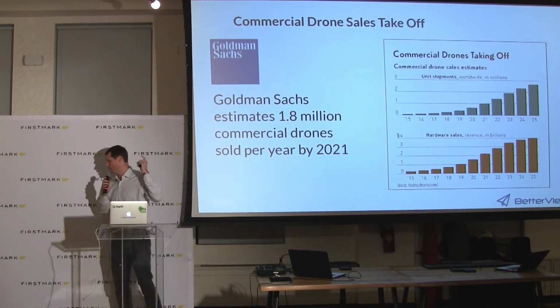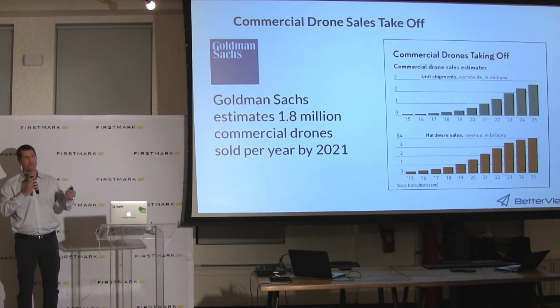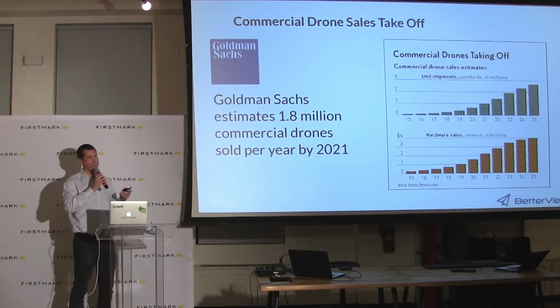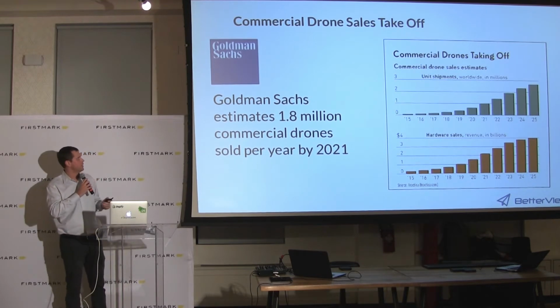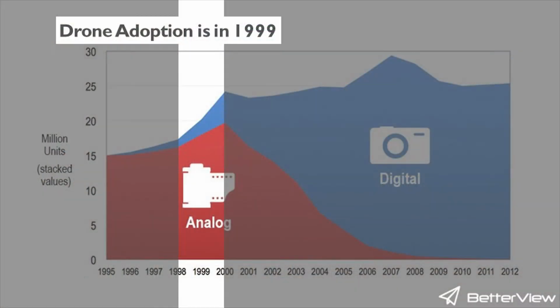You see these graphs over and over again from companies. It's driven by a lot of the very smart financial institutions, consulting firms, and research data firms. So, going back to digital photography, relating it back to drones, where are we? We're probably somewhere in '98, '99, 2000, right? We're still kind of breaking out, but it's happening. It's pretty exciting to see.